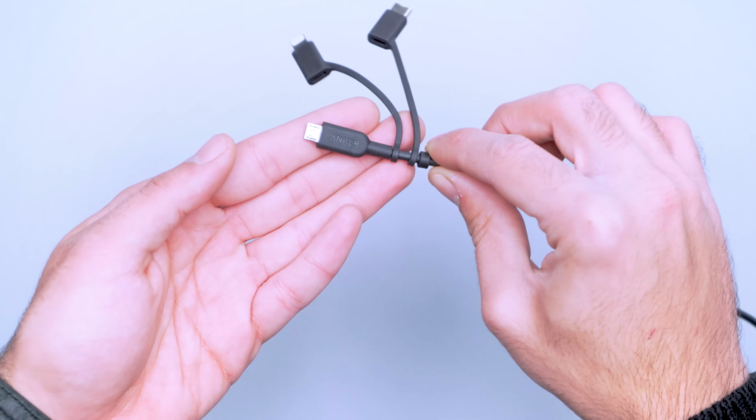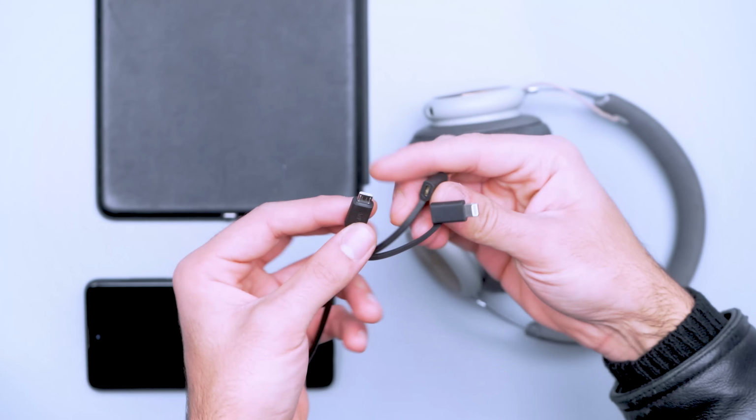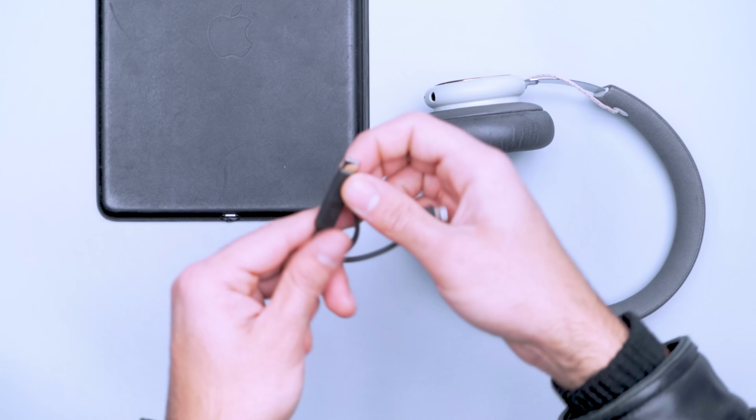We recommend the Anker Powerline 3-in-1 cable. It features a micro USB, USB-C, and Lightning connector. This will allow you to charge your iPhone, Nintendo Switch, and Bluetooth headphones all with the same cable. You can only charge one at a time though, so plan accordingly.